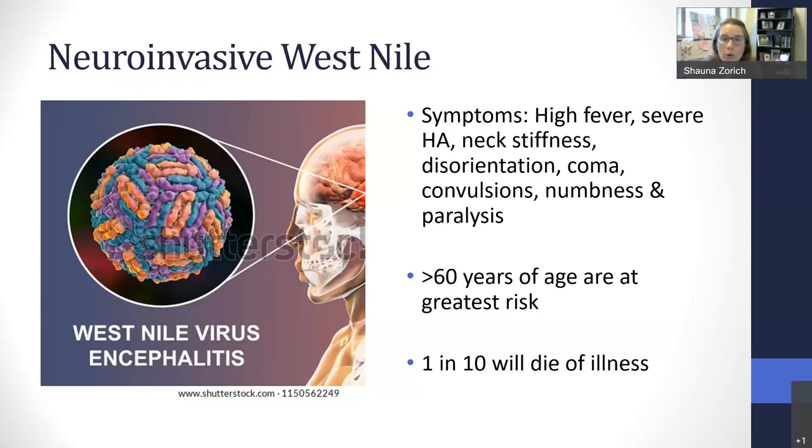And also important is that individuals that are 60 years of age and older are going to be at greatest risk of neuroinvasive West Nile. And this is a severe illness. So 1 in 10 individuals is going to die from neuroinvasive West Nile. So this is something that you really want to be aware of, and you want to be thinking about preventing mosquito bites so that you never become infected with West Nile virus.